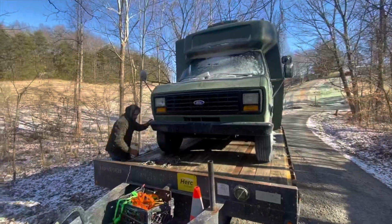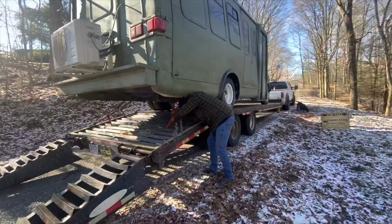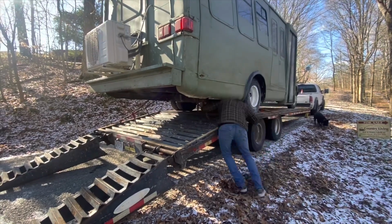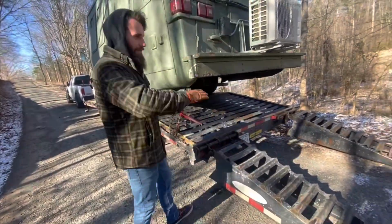The second step was removing the chains and the bindings from the axles of the bus that attached it to the frame of the trailer. There are 4 in total, 2 in the front and 2 in the rear. This is what made it safe for the bus to travel on the flatbed.